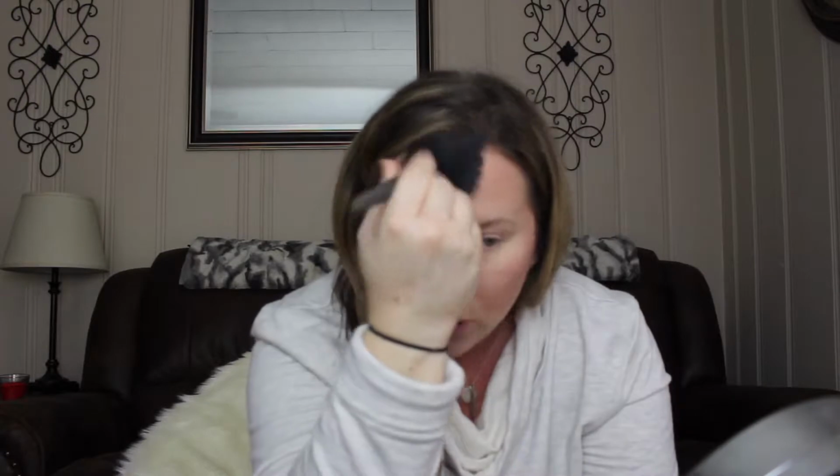Okay, and like always, I'm going to go in with my little fluffy brush here and just kind of mix everything together so we've got one smooth application of everything.